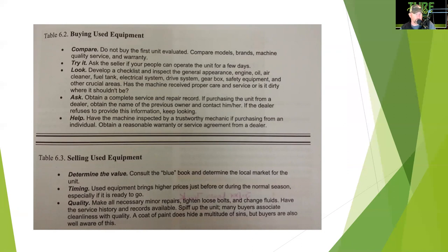If you're selling used equipment, determine the value, consult the Blue Book, and determine the local market for the unit. Timing: used equipment brings higher prices just before or during the normal season, especially if it's ready to go. Then quality: make all the necessary minor repairs, tighten the loose bolts, change the fluids, have the service history and records available, and spiff up the unit. Many buyers associate cleanliness with quality, and a coat of paint does hide a multitude of sins, but buyers are also well aware of this.